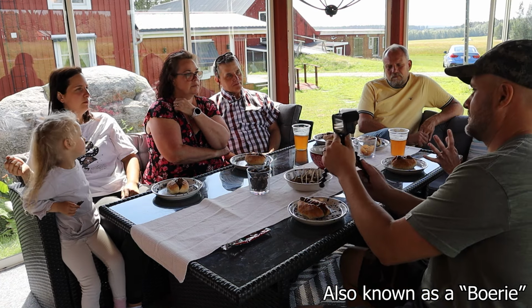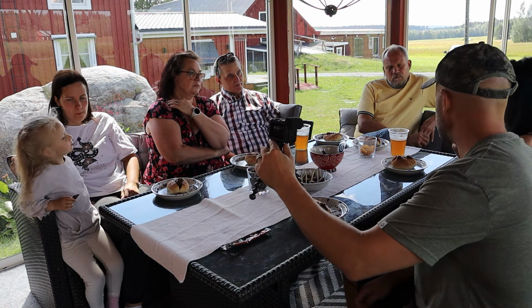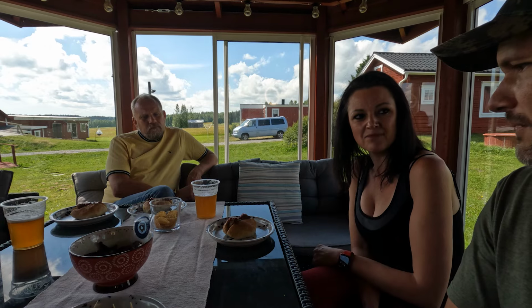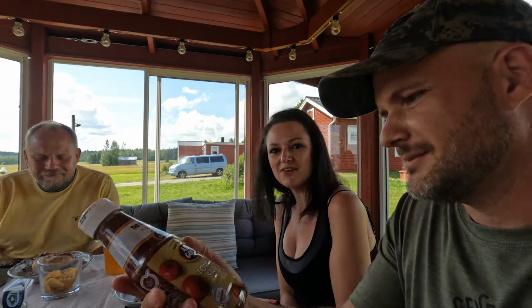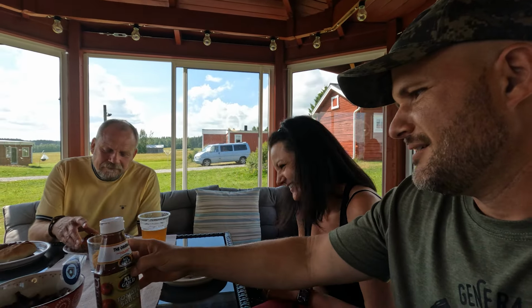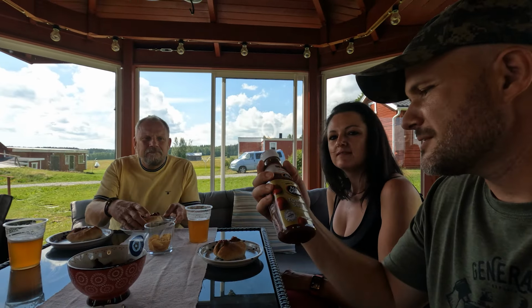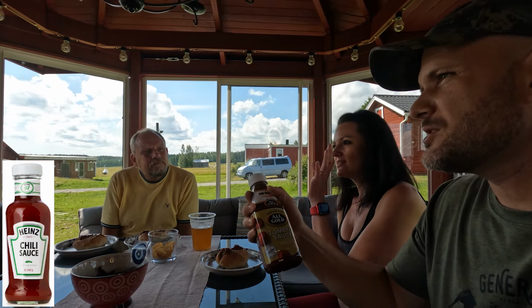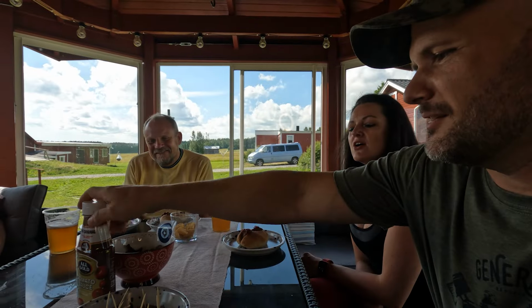The standard way to eat the roll is with tomato sauce and a little bit of mustard. So I've got a bit of a heat-packed mustard in here. Yeah, the Coleman's mustard. The closest thing that we could find to this was Heinz chili sauce, which actually doesn't taste like chili at all. It just tastes like the stuff. So yeah, that's that.